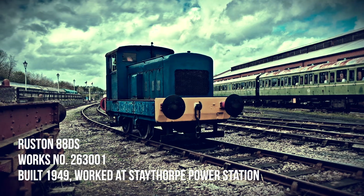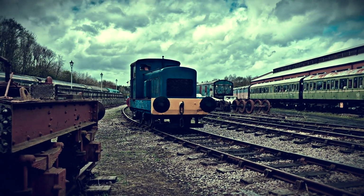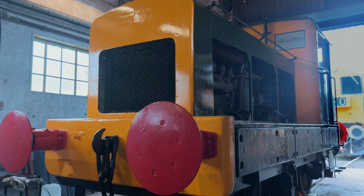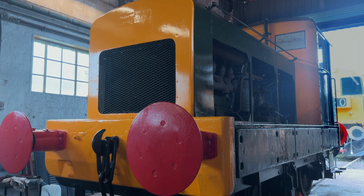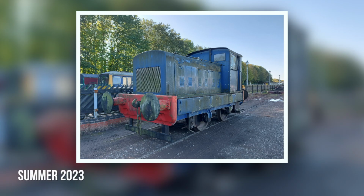She was built in 1949. She ended up working all her working life at Staythorpe Power Station. She then went straight into preservation from there, so that she had one owner all the way through. Second owner was in preservation at Shackerston, and then we bought her from Shackerston and she moved to the Great Central here at Nottingham.